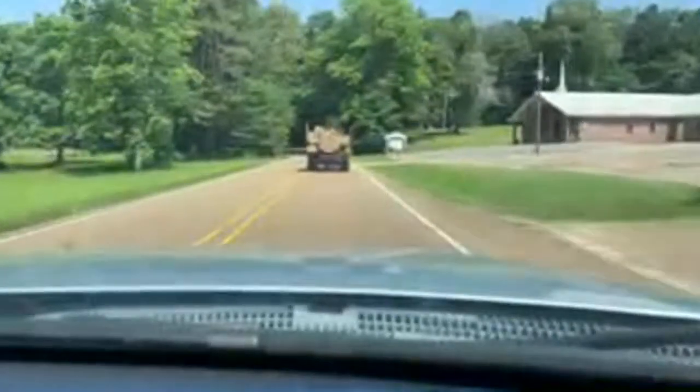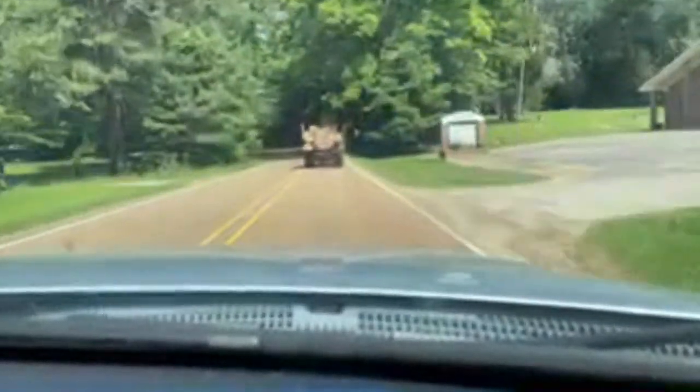And like everything else, we just have to learn to be patient behind a big log truck. So hey, it's okay. As long as they don't drop the logs on us, I don't care. Exactly. So it's all good.